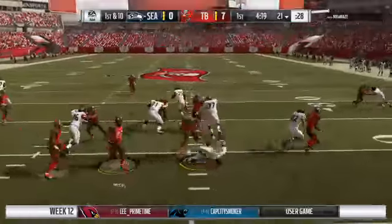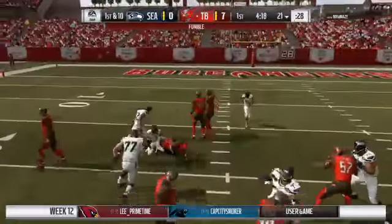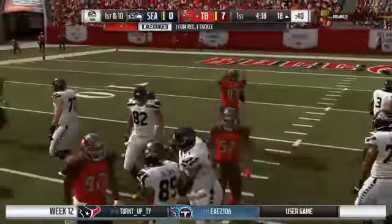And I'll guarantee you. And hit behind the line. He lost the football. It's loose. And the Buccaneers have it.